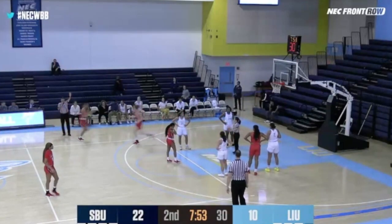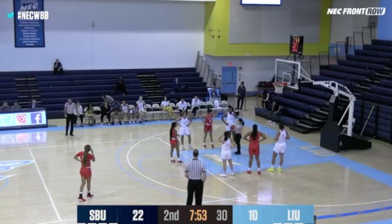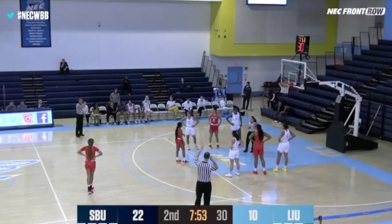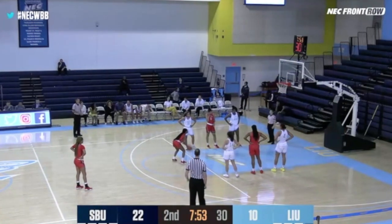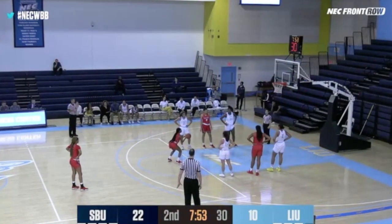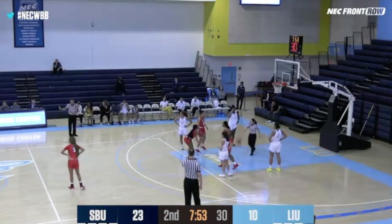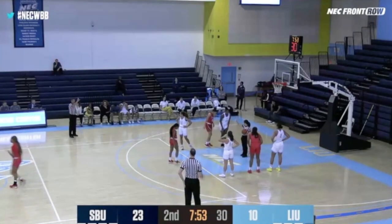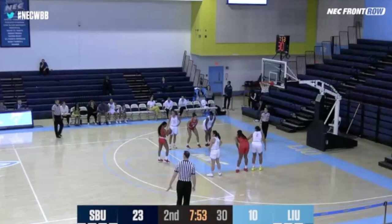Cheyenne Clark will check in for OGP. Clark comes back in, so far the leading scorer of the day for the Seawolves with 7 points. That'll send Victoria Johnson to the free throw line, shooting 2. First one goes in. She is 13 for 17 on the season so far. She is averaging just over 75% from the charity stripe.